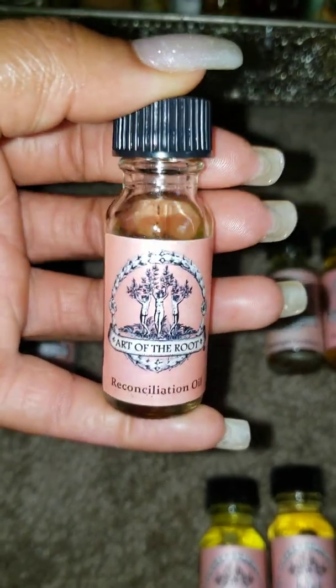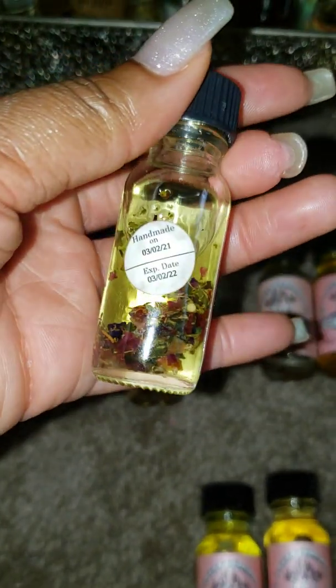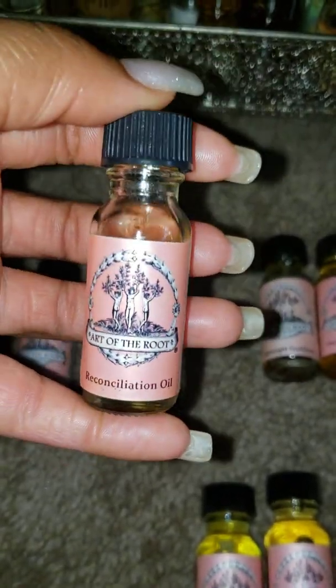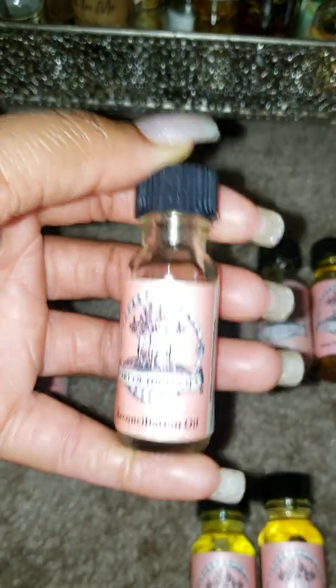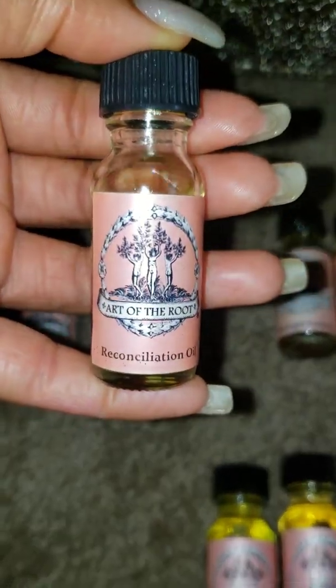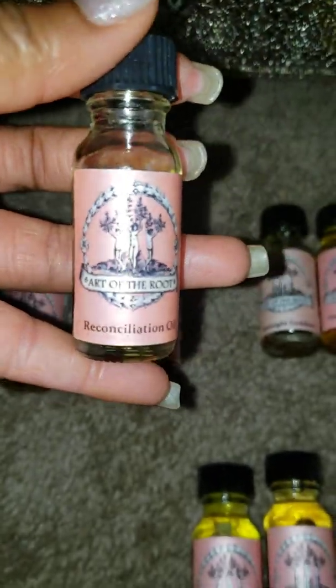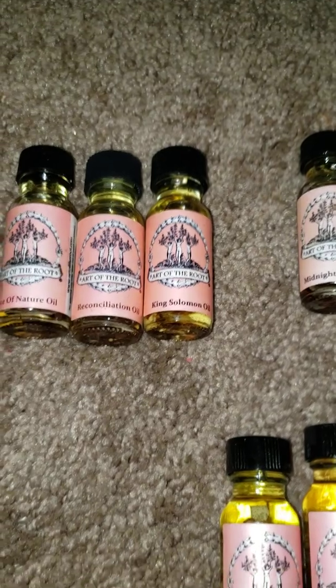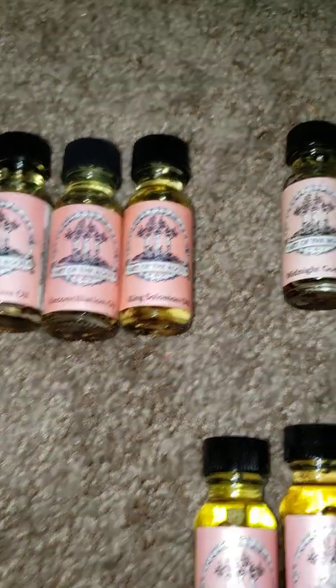It still smells good. And again, the due date on this one is March 2nd. So to me, it's pretty old. It's like a year and 3 months old. So it's still working. It still smells good. It's not sticky. So I'm going to continue to use it. But as far as that goes, that's pretty much where I'm at now with my oils.